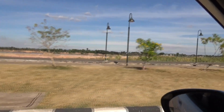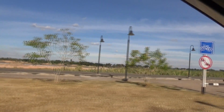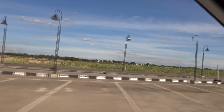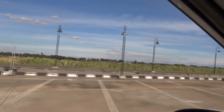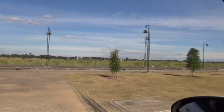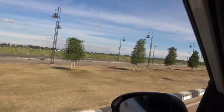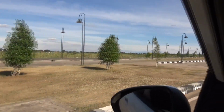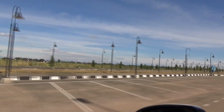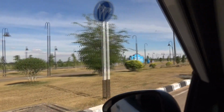We are now driving along the Mekong River. You can see the river in the distance, and across the river is the People's Republic of Laos. As we drive on, you can see that this area has been developed quite a bit. There's numerous parking lots and street lights.